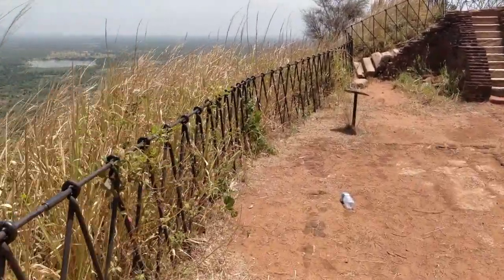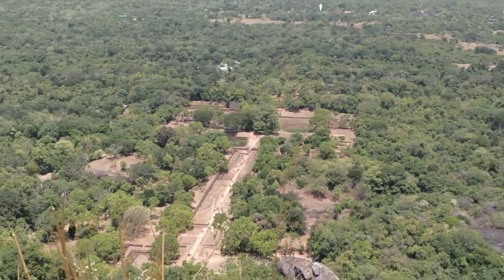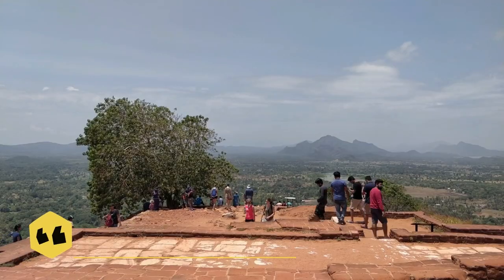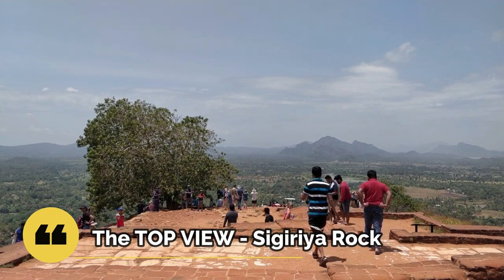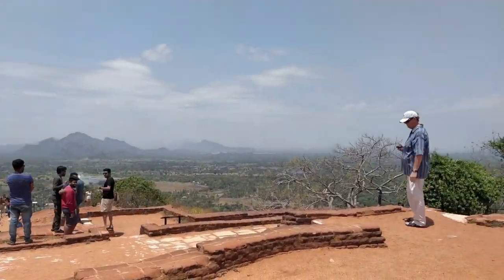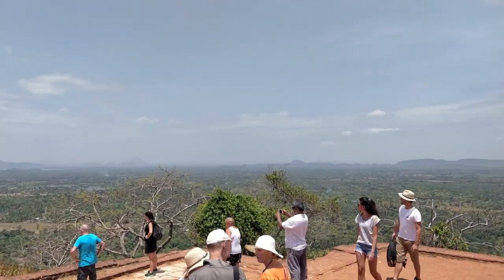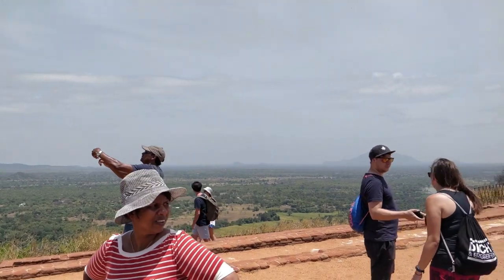But yes, if you do go up, I can assure you it's more than a satisfactory review from my end, considering the kind of landscape panorama view you're going to experience over there. So as the saying goes, hard work pays off. It actually does, because when you get to the top of the Sigiriya Lion's Rock, you can only use one word to describe the view. It is beautiful. Yeah, finally we have reached the Palace of Ravana.